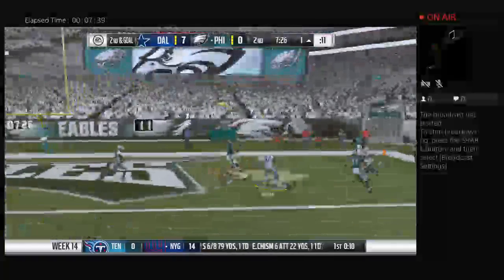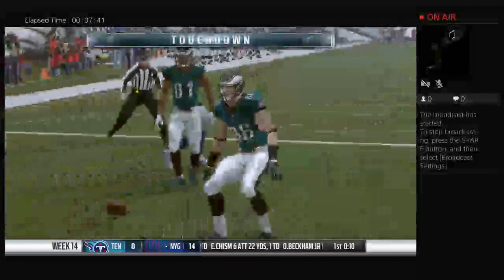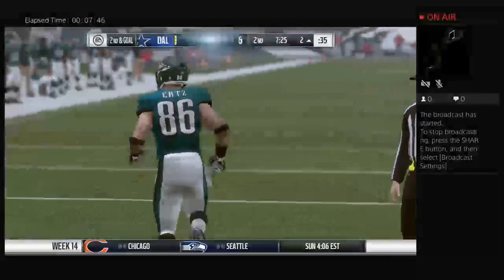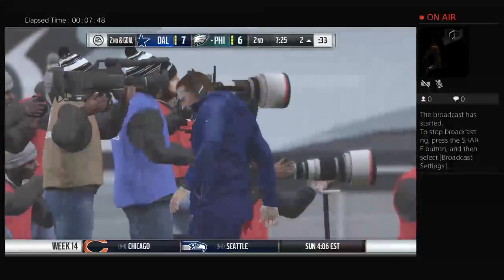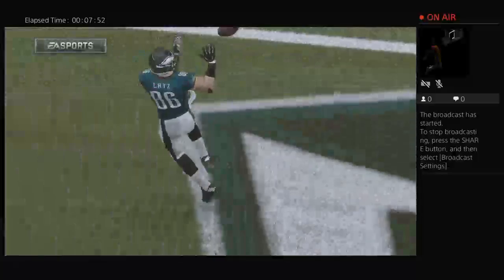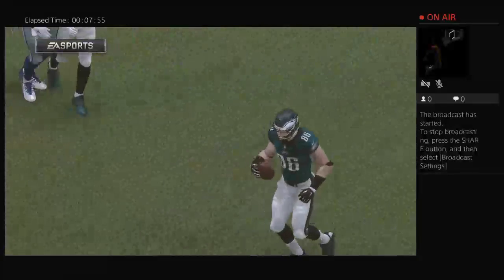On second down, here's Wentz. And that's going to be caught for an Eagles touchdown. Zach Ertz, his second touchdown on the season. And the Eagles are within an extra point of tying this thing up. And he's a reliable target. He's more than that, though.